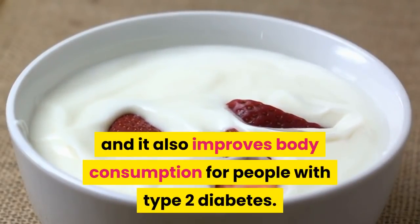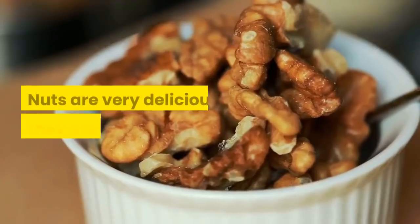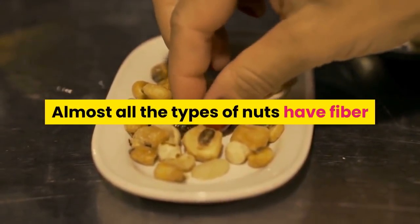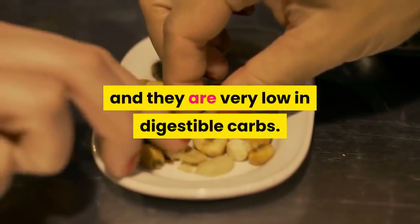Nuts. Nuts are very delicious and they are nutrition-packed. Almost all types of nuts have fiber and they are very low in digestible carbs.